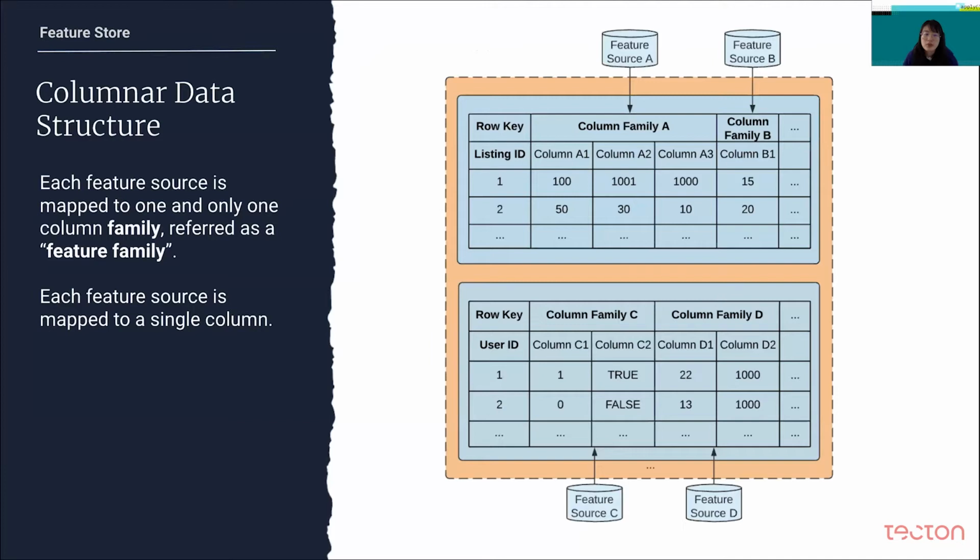When designing the table, we put different types of entities. For example, we have user entities, we have listing entities, and we put them in separate tables. We chose a NoSQL database for its dynamic schema and horizontal scaling.